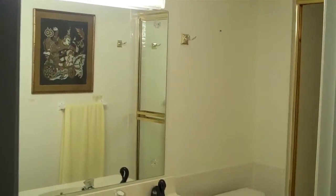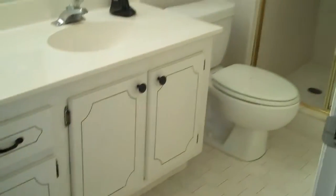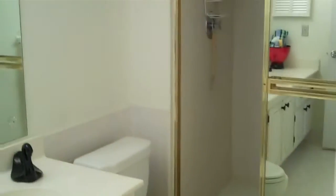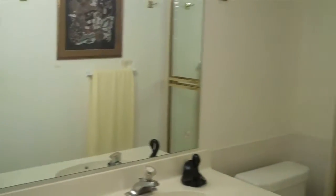This condominium has two bedrooms, two baths. This will be your guest bath. As you can see, it has a step-in shower. And this will be your second bedroom, which has entry rather to the patio.